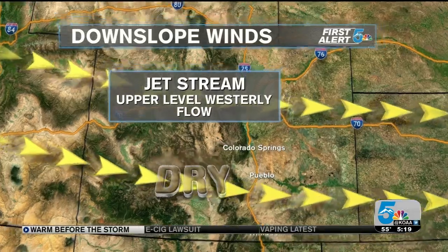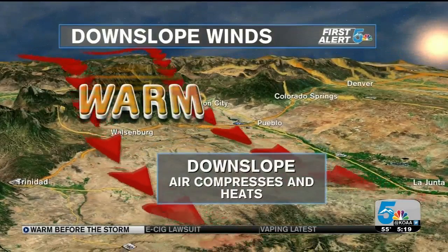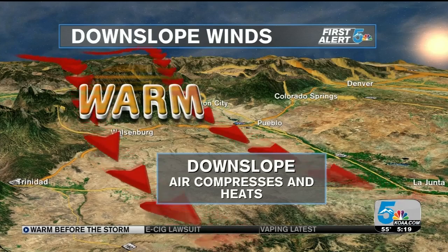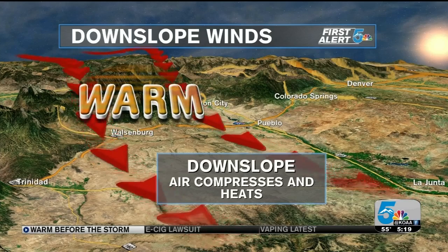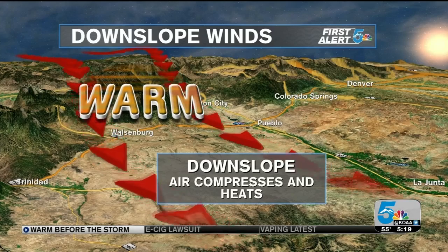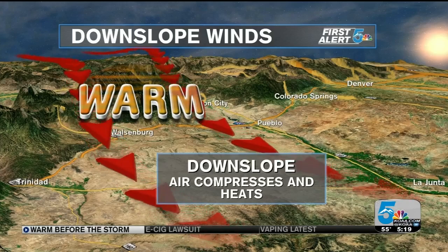Now here, as we zoom in on the example, you're going to see the strong upper level winds are shown to move down the eastern side of the mountain slopes, or what we call the lee side of the mountains. Downslope wind carries colder, high density air from up aloft down the mountain slopes under the force of gravity. It's a process that's known as subsidence, and it can lead to dry, warm, and windy conditions. It's also the same process that can fuel devastating wildfires across the Front Range and throughout the western U.S.